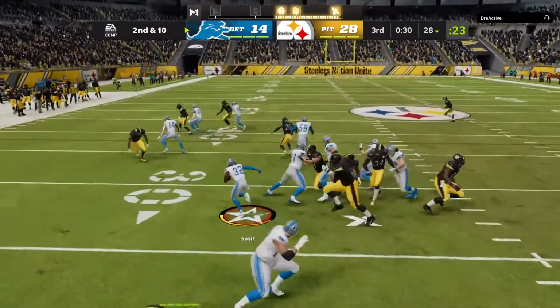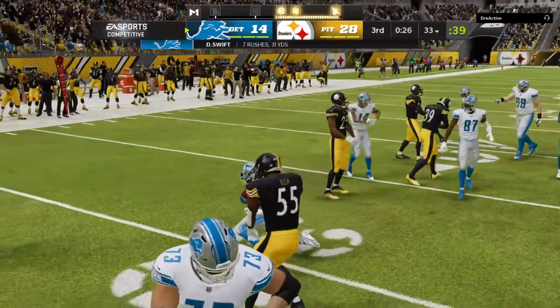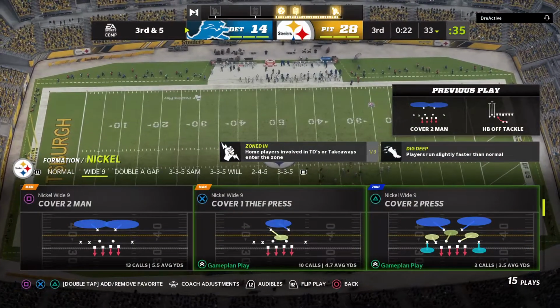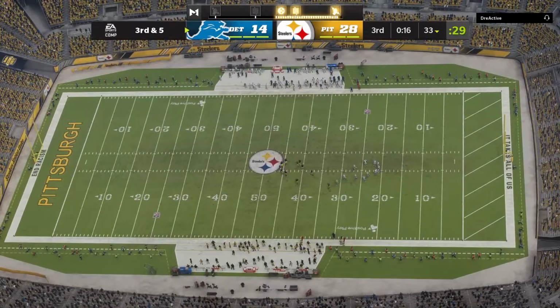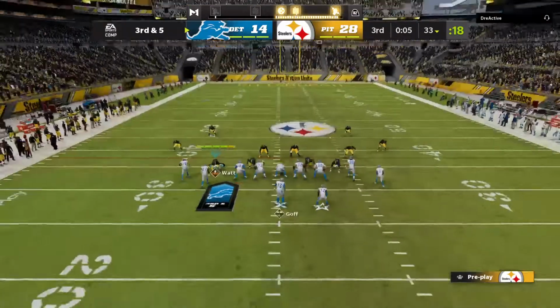Goff, a handoff here to Swift. This will go for 5 up to the 33. He hadn't had a ton of success here so far, but you get the feeling that he might be on the verge of popping one. Yeah, even on that one, there was a little bit of a hole, but it closed quickly at the end. This offense in desperate need of a conversion as they come up on 3rd down.